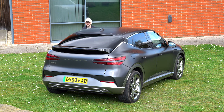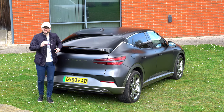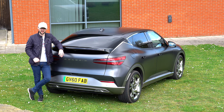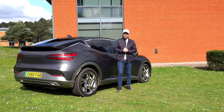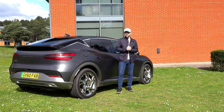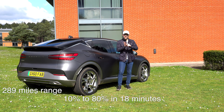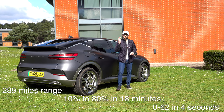Now, if you weren't aware, Genesis is Hyundai's luxury vehicle division. In my mind, it's like Maybach for Mercedes. And if you know anything about Hyundai, you'll know that the build quality of the cars recently have been outstanding. This particular car is the 77.4 kilowatt hour, dual motor, all-wheel drive, Sport Plus GV60. That gives you 289 miles of range, 10% to 80% charge in 18 minutes, and 0 to 62 in 4 seconds.